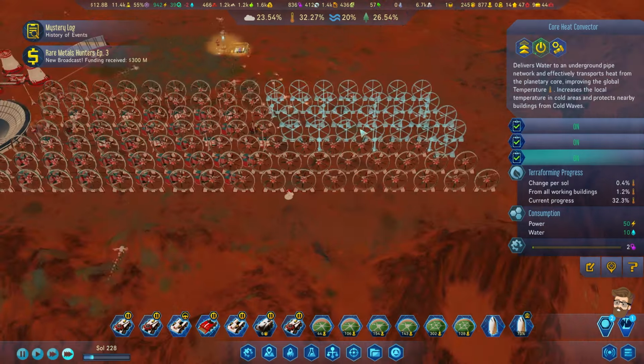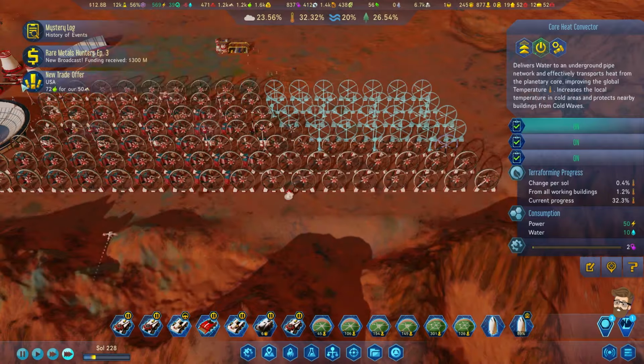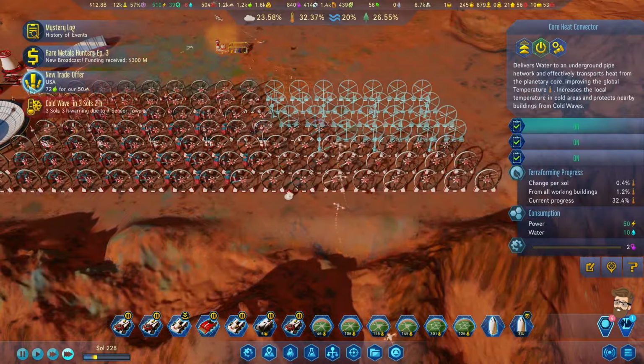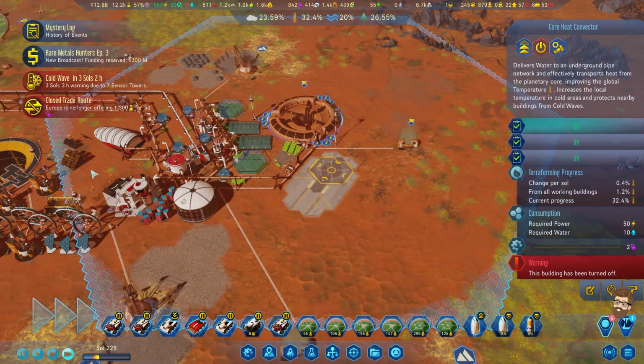With these being built, consider the following. I'm getting now more excess power, which is going to be dumped into my research. So this is all starting to tie together a little bit. Hopefully you're seeing where my brain's going. Cold wave, go screw yourself. I know what's going to happen. I'm going to turn on my heaters. You're going to be fine.